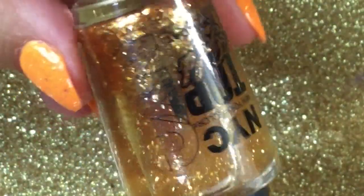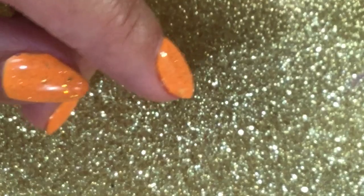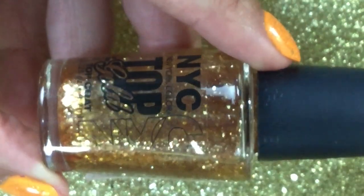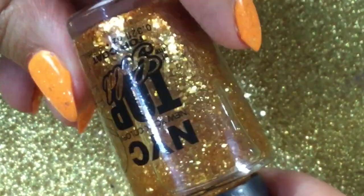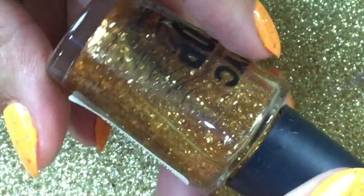And then I have this topper from NYC, and it's kind of like a dupe for a Zoya polish, Maria Luisa, something like that. I've worn this before and I really like it, and I don't have that Zoya, so I'm gonna keep this. It's sort of like a gold flake kind of look, and I think it's super pretty. The last time I used it, I really enjoyed it, and so I'm gonna keep that.